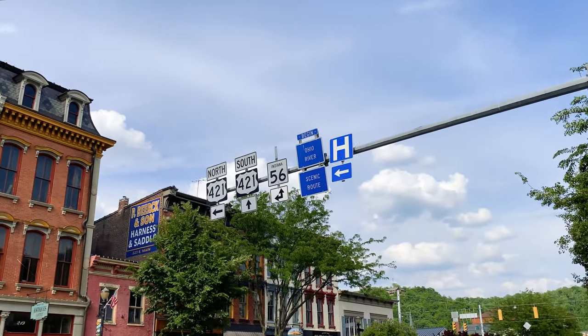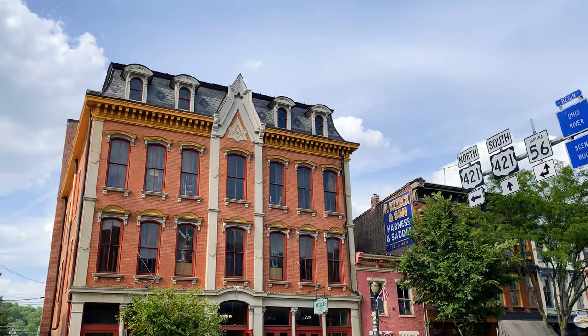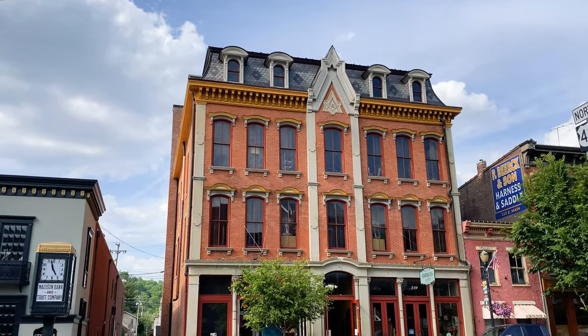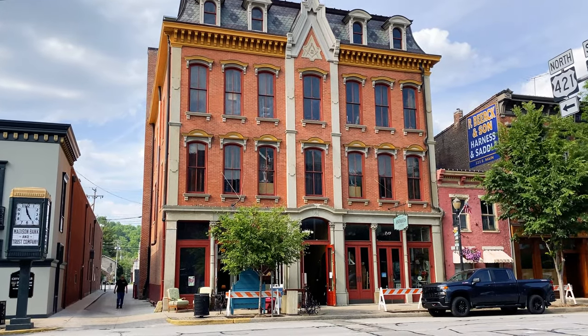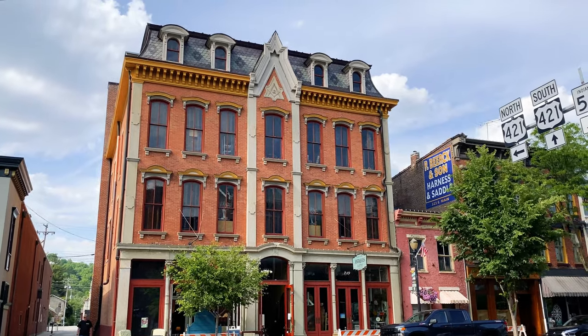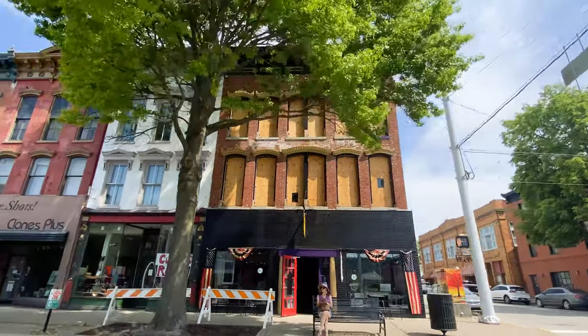So this has got to be one of the most famous buildings in downtown Madison, the Masonic Lodge. There's only a couple Second Empire buildings in the city, and this is a great example of it. It was built in 1871 or 1872. It's symmetrical, and one of the cool characteristics about it is that there is this large center gable rising above the mansard roof. It's a nice detail. It has a lot of presence on Main Street.